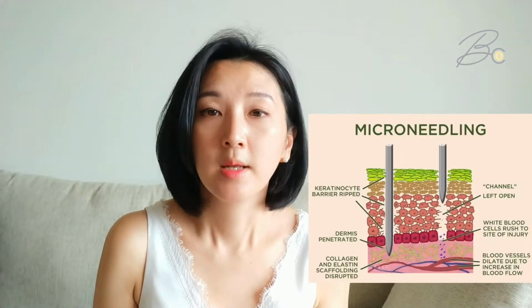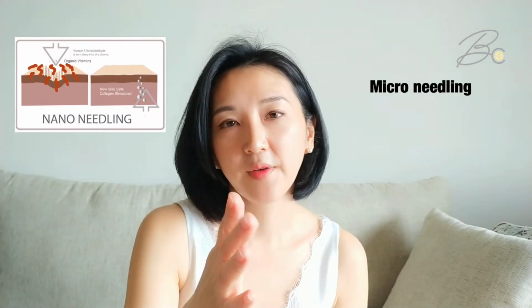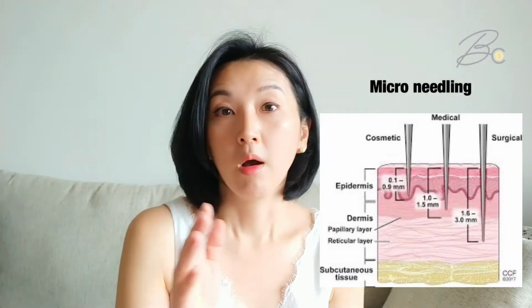What's the difference between micro needling and nano needling? Nano needling works on improving hydration, radiance, and microcirculation on the surface area. Micro needling, on the other hand, is a more intensive treatment that should ideally be done at a beauty salon or by a certified practitioner, because we are dealing with different needle depths. Going back to nano needling, the needle depth is very superficial, only 0.15 to 0.2 mm. Micro needling can range from 0.5 mm to 2 to 3 mm, so it can go very deep into the skin.